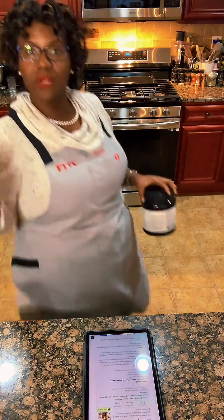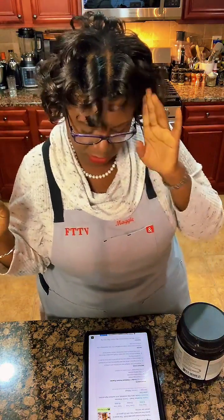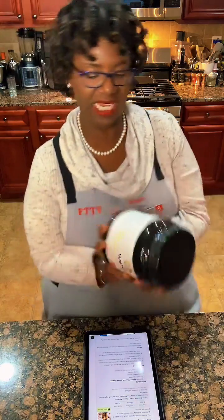Okay, so the original recipe creator, Cassie on Blaga Lattes, has her own protein powder, and she uses a flavor that's like sweet cream. You can do this with chocolate flavored protein powder. You could do this with her sweet cream. I've seen all kinds of different ones, even a birthday cake flavored protein powder. I have basic vanilla, all right?